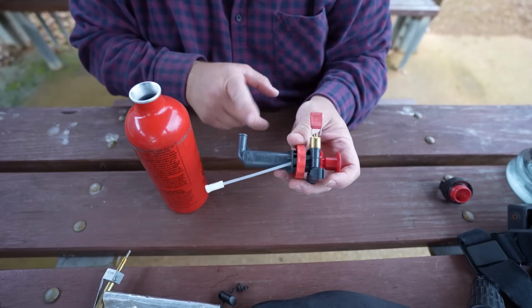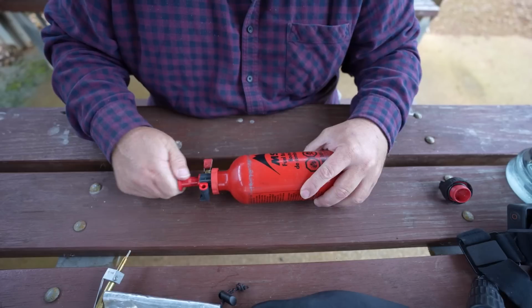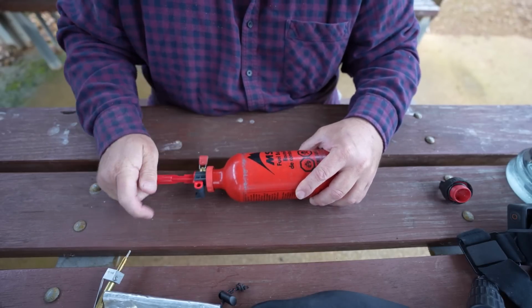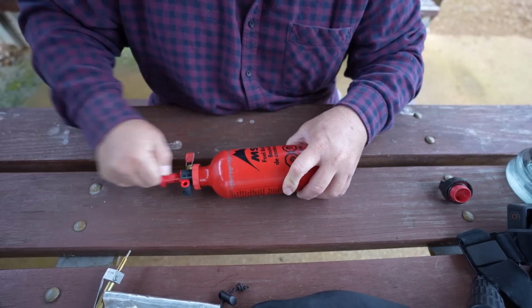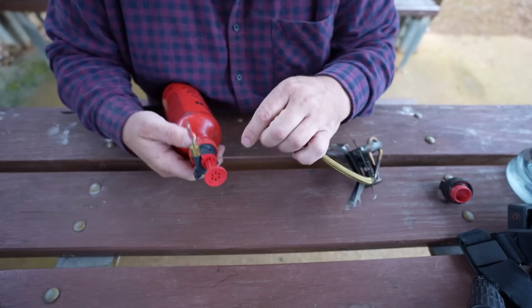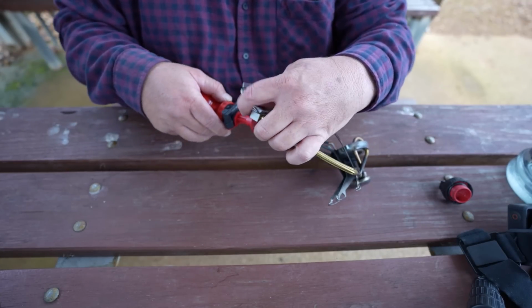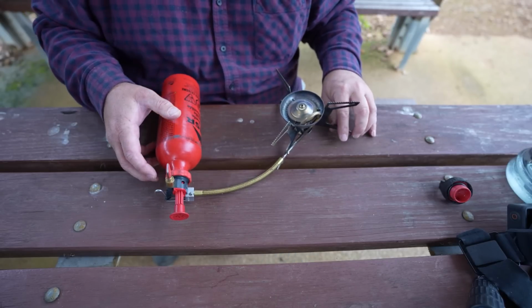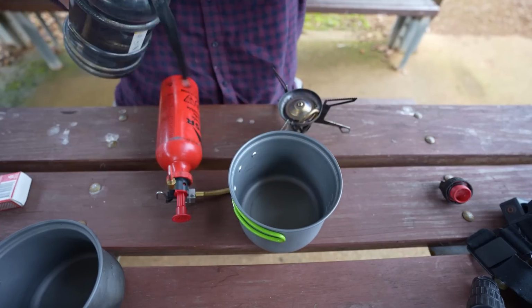This is the pump. The pump builds up air pressure in here. So put the pump in. Now pump it up to put pressure in the cylinder, in the fuel tank. Now plug the stove itself in. This guy gets a bit tricky as to which way it goes. I'll do this way back over here so that it doesn't burn my camera.